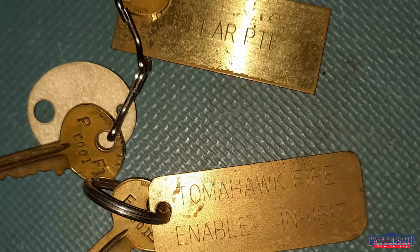So, what do you think is the coolest space that we've ever found? What do you think is the coolest object that we've ever found in a space? Let us know in the comment section down below. I'm pretty sure the coolest thing that I've ever found is those nuclear permission to fire keys. That one's going to be hard to one up.